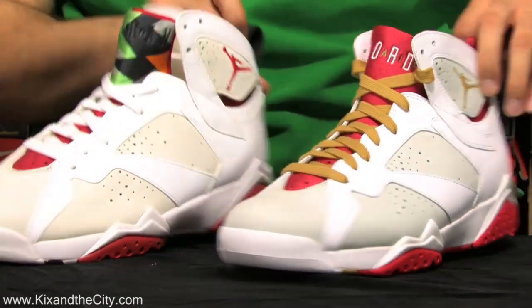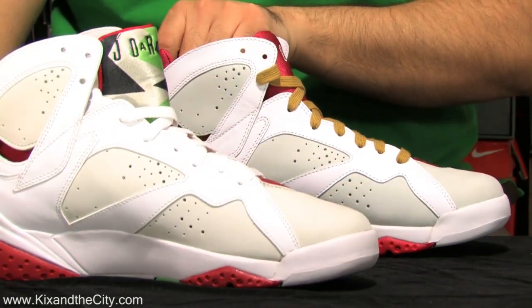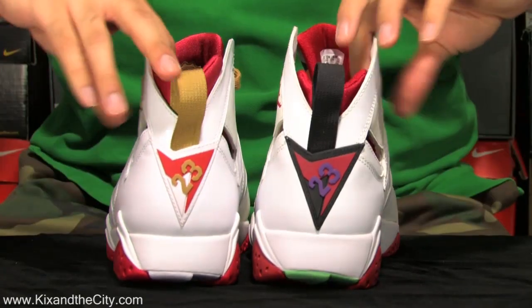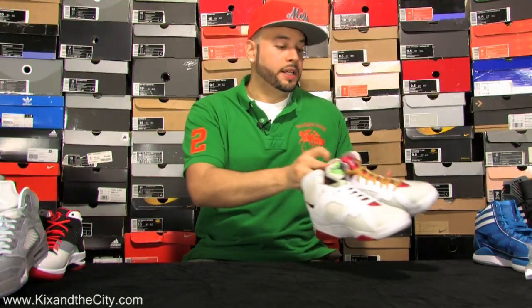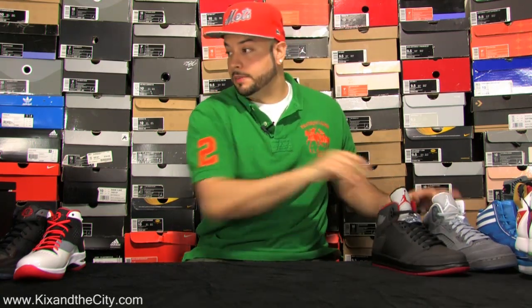Obviously, the Year of the Rabbit Air Jordan Retro 7 doesn't have the classic hare tongue, but it does have the gold accents to tie it back to the Chinese New Year. Year of the Rabbit Air Jordan Retro 7 dropping this weekend, so you can catch it. It's going to be a limited release, available at select accounts.